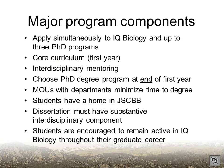Just to review some of the major program components for IQ Biology and how it's structured, I did say that the first year is a critical year for IQ Biology, which means that students apply directly to IQ Biology and the university at the same time, and the application will be considered by us and up to as many as 3 different departments. The first year, I'll go into core curriculum in a little bit, but what we want them to do is all come together and spend that first year as a very tight interdisciplinary cohort.